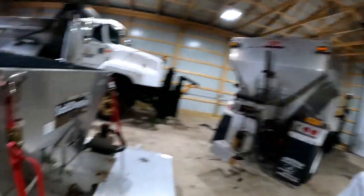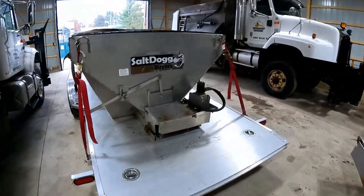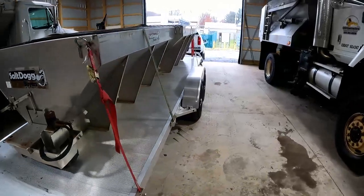Right now I am up in our other yard, not where our office is. This is another village that we plow. This is where I did that loader video where I piled up all the salt that we got and everything. But we have this trailer here with two new salt spreaders on it that we've been storing here.